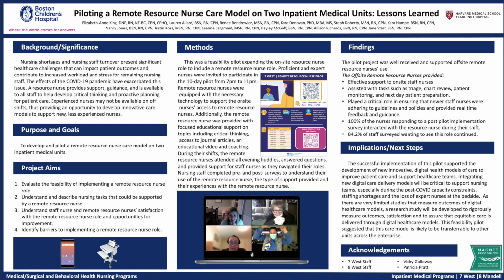So why did we really create this poster and create this feasibility project? Really thinking about nursing shortages and nursing staff turnover, we decided to see how a virtual nurse would be able to assist the patient care nurses who are there in real time. Some of the effects of the COVID-19 pandemic led us to have lots of different virtual platforms. We thought this would be a nice opportunity to think about how could we continue on in that platform.